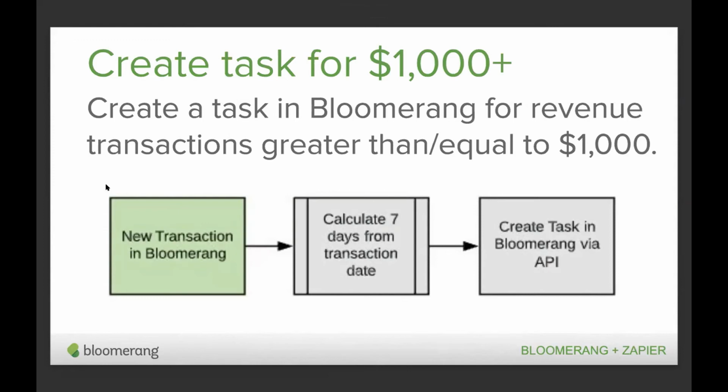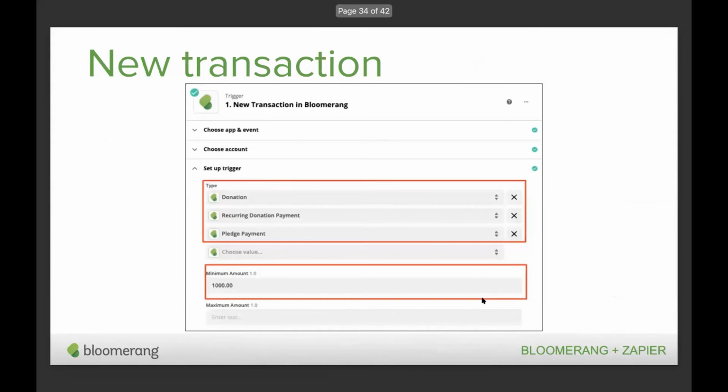Now, this step that we're going to do for creating a task in Bloomerang is a little bit of a more complex action because we're going to be using the Bloomerang API. I'm going to walk you through step by step how to set this up, but this is a great workflow, whether you use Bloomerang or another task management solution, or this could be paired with the workflow we just demonstrated for syncing tasks to Asana, because this will create that prompt or that follow-up for these major donations. So let's go ahead and dive into this new workflow.